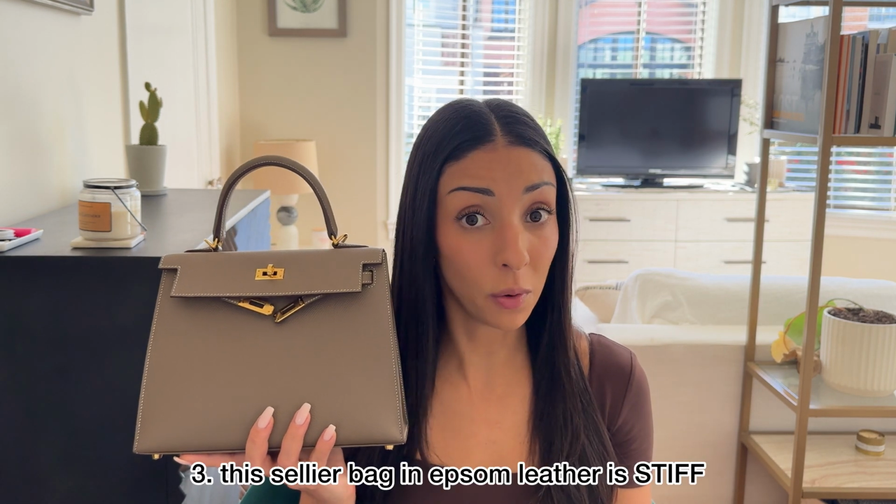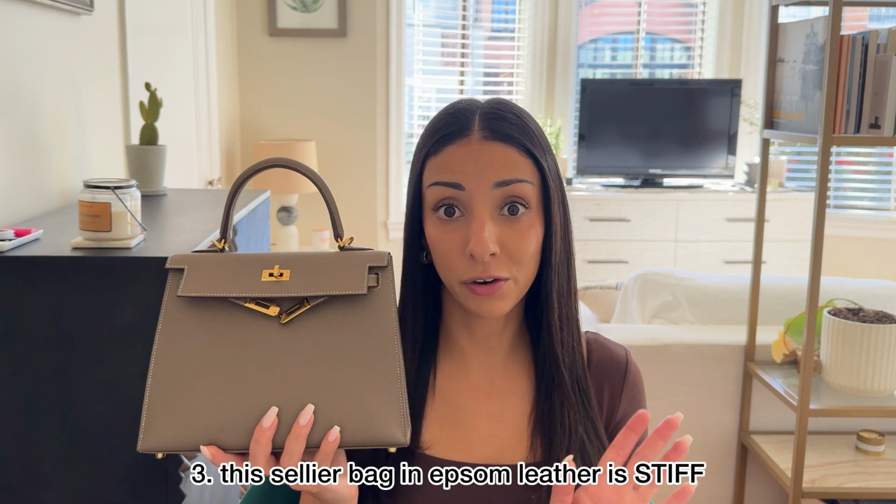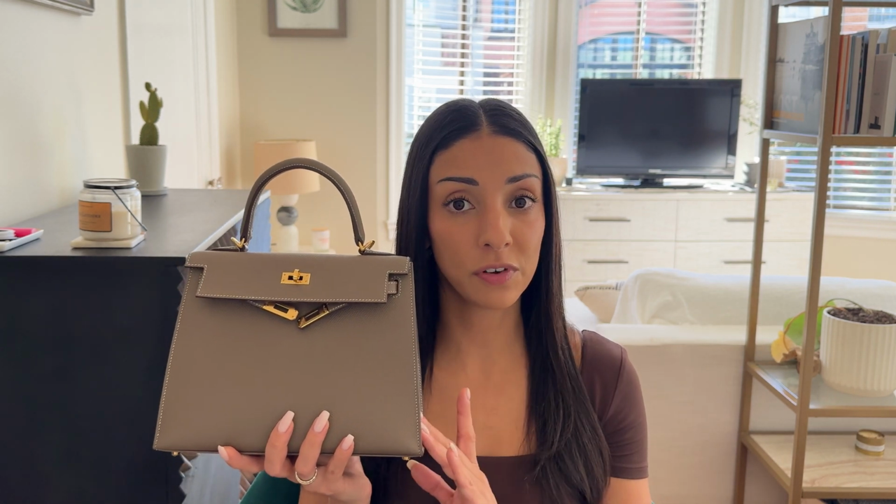But another thing that I noticed about this bag, and honestly, I noticed it when my sales associate first presented it to me in the Hermes boutique, is that this Kelly in the Cellier style, in the Epsom leather, is really quite stiff. She is not a flexible bag. My sales associate and I talked about it, and she was like, don't worry, she's stiff now. She's obviously always going to be a structured bag, always going to be a stiffer bag, but she's definitely going to soften up over time. So I'm very excited for when that happens.